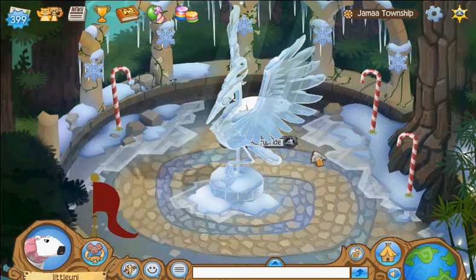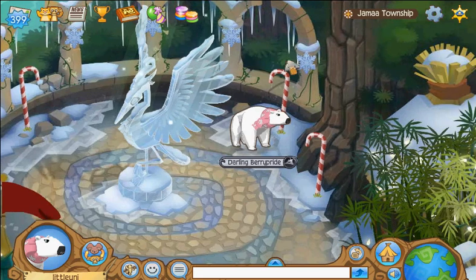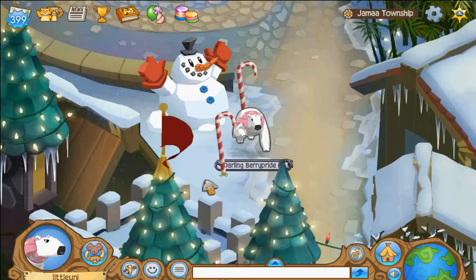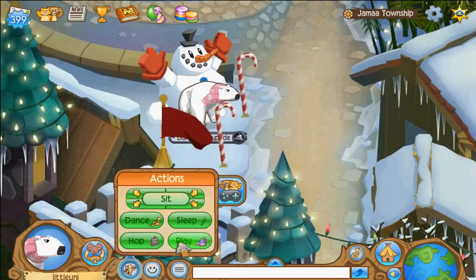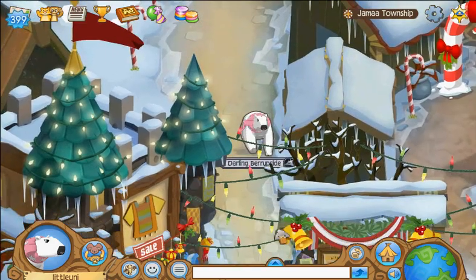Oh my gosh, I freaked out for a second. I thought this snowflake was the game icon, like something you could click and there was a game. I thought that's what it was for a second and I was really confused. Ooh, let's give the snowman a snowman friend. Here. Snowman friend. Whee!